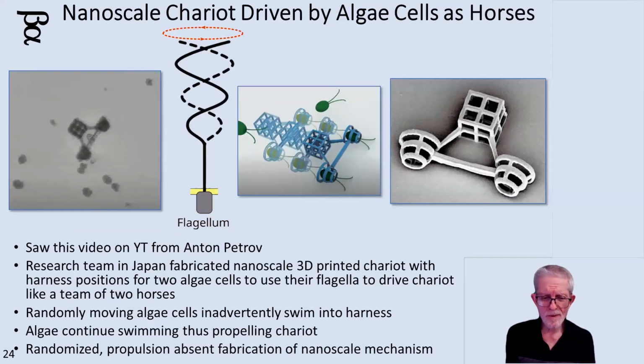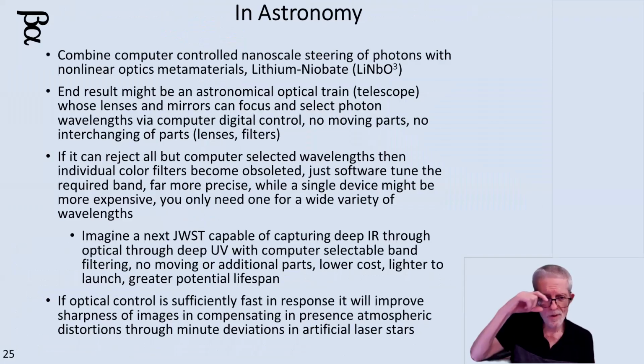That's why they were doing the experiment: can we do this? And once we can do this, that's how we get things to move around inside the body without having to create nanoscale motorized machines. You let the cells do the work for you. I just thought that was so cute. And there's a video link at the end where you can watch it in real time. But how does that impact astronomy?